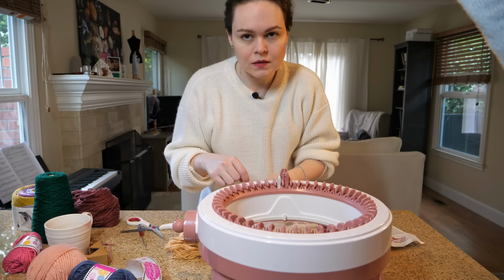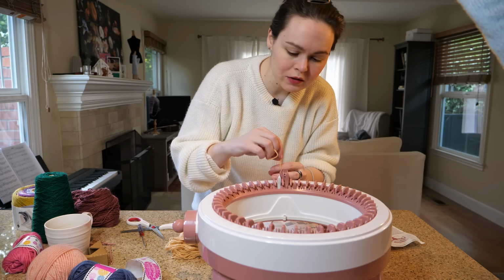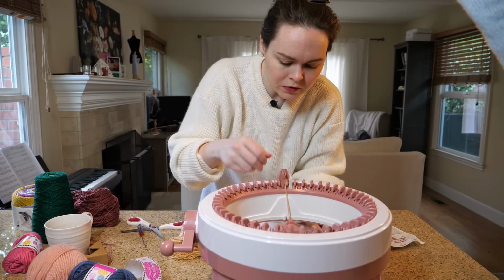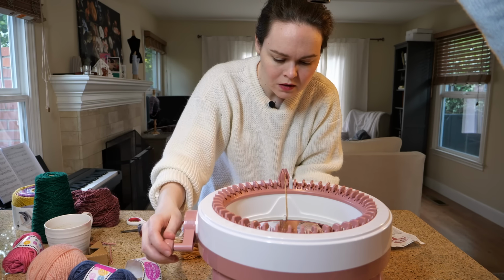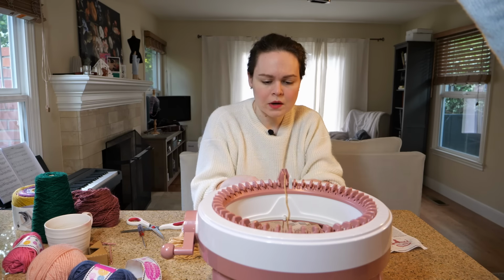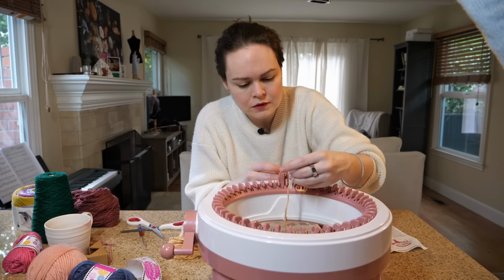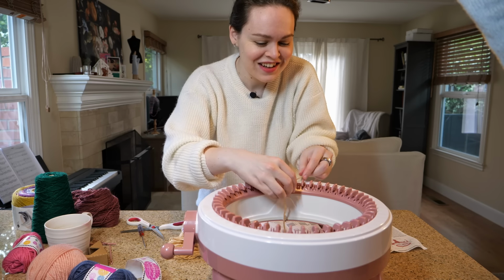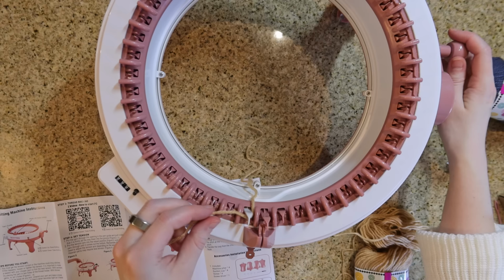They have videos linked, but ain't nobody got time for that. So let's see, we bring the yarn through the center. No. Yeah, these instructions are terrible. I've seen a few videos on the internet, so I'm just gonna assume I know what I'm doing. Which may or may not get me into a bunch of trouble.